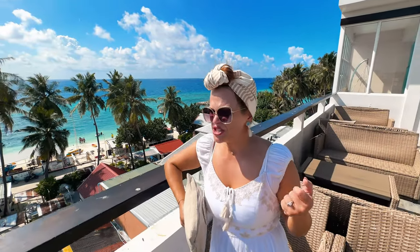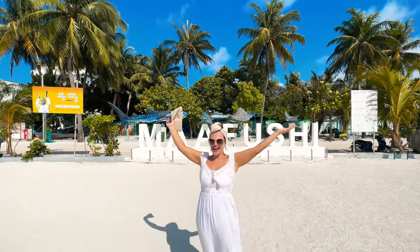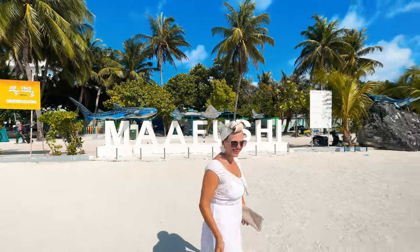Alright, so this is pretty much it for this touristy area. So of course there are a couple more streets. We're just not going to walk back and forth through every single street, but you get the idea of the main tourist area. And now we are going to transport back to our starting point, Maafushi Harbor, and walk the opposite direction to show you what the opposite side looks like. In 3, 2, 1. And we are back at the Maafushi Harbor, just like that.